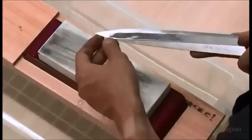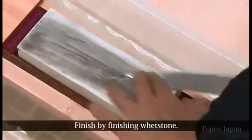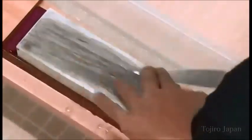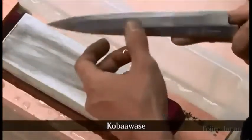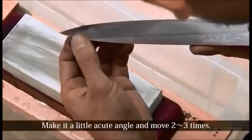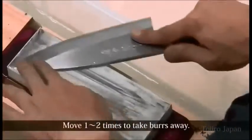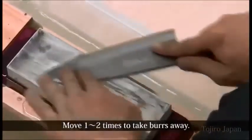The same goes for finishing as middle grind. This affects the taste of sashimi, so we highly recommend you use the finishing whetstone. For single-edge knives, put the tip of the edge out and make the angle a little bit more obtuse. Then sharpen each side 2 or 3 times. We call this process koba-awase, which makes the edge stronger, so there is less chipping.